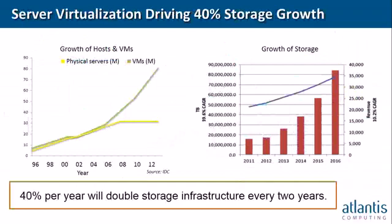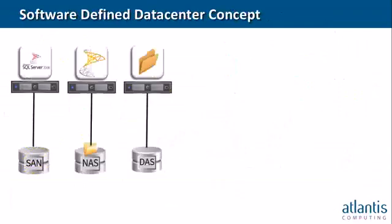The numbers from analysts tend to be around 40% capacity growth per year on average, which means you're doubling your storage infrastructure every 2 years. And that's really not sustainable long term. The data center space required, the cost of doing that, as well as the operational implications of doubling your storage infrastructure is difficult to deal with for many customers.